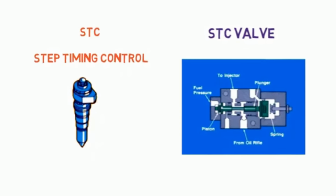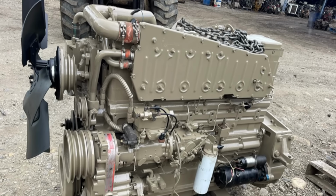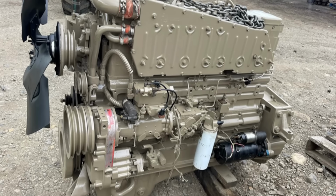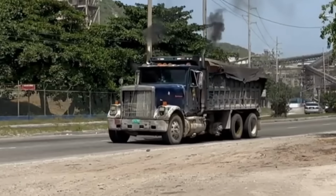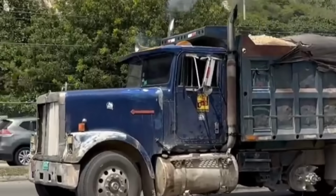The early complaints about STC didn't stay quiet for long. Within a few years of the Big Cam's release, Cummins dealers across the country were dealing with a wave of customer frustration. Trucks that should have been reliable were coming back with strange complaints. And worse, mechanics couldn't always pinpoint the cause.